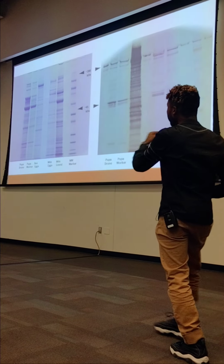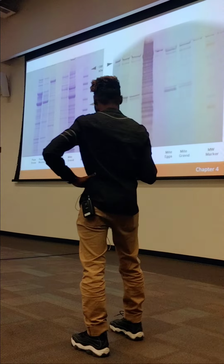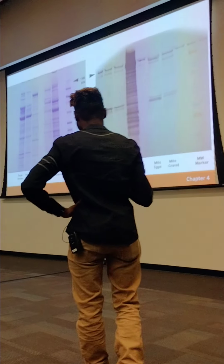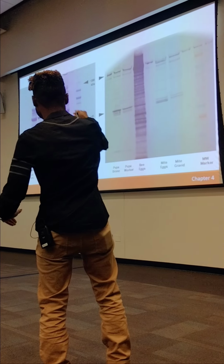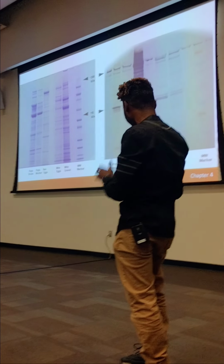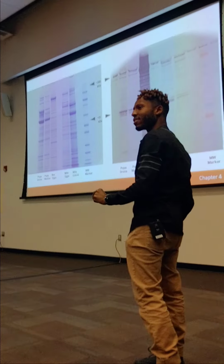And the interesting thing that we found was that the same vitellogenin proteins found in the honeybees, let me see, is this working? Yeah? Oh. All right, maybe not. The same vitellogenin proteins that were actually found in the honeybees were found in the mites' eggs.